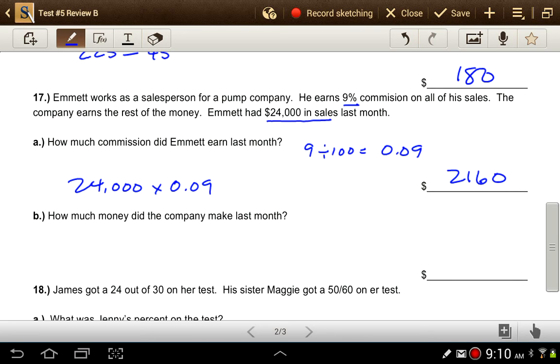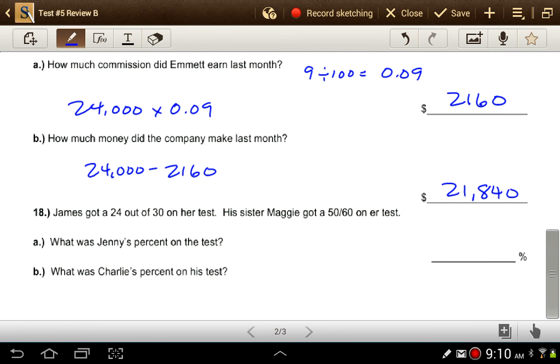The company earns the rest of the money. So I'm going to take the $24,000 minus the amount that Emmett earned. And when I subtract those, the company earned $21,840. Okay, I'm going to move on to problem 18. Problem 18 is going to be on this page and on the next page. So the first thing I want you to work on is each person's percent. This should be James, and this should be Maggie. Okay, so go ahead and work on their percents.